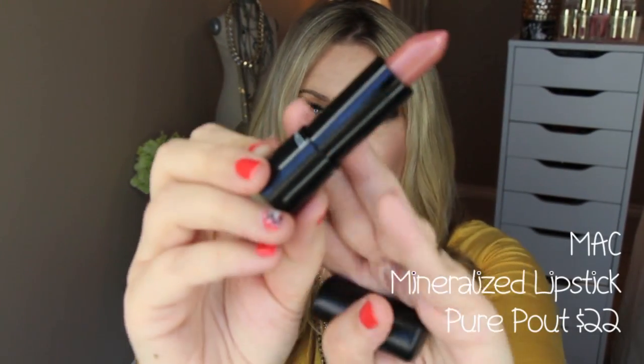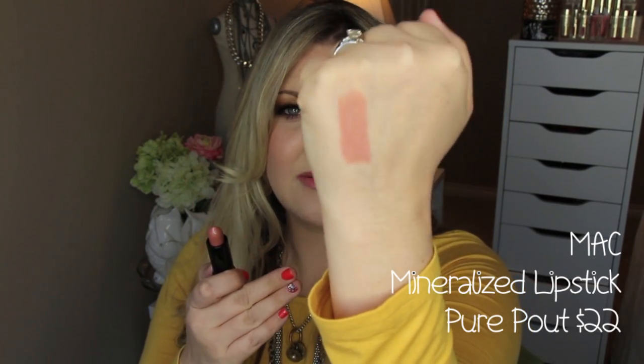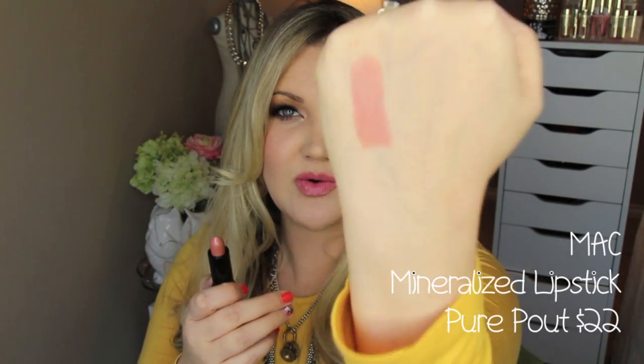So the lipsticks are very, very creamy. I would not call them long wearing by any stretch of the imagination, but they really glide on the lips. They feel really comfortable on the lips, and I find that the colors are, I would say, pretty pigmented overall. We're gonna start with the more nude color called Pure Pout. It's a really beautiful mid-tone nude color. Now I would say that this leans more towards the peachy, a little bit more browny nude, but it does still have a slight bit of pink to it.